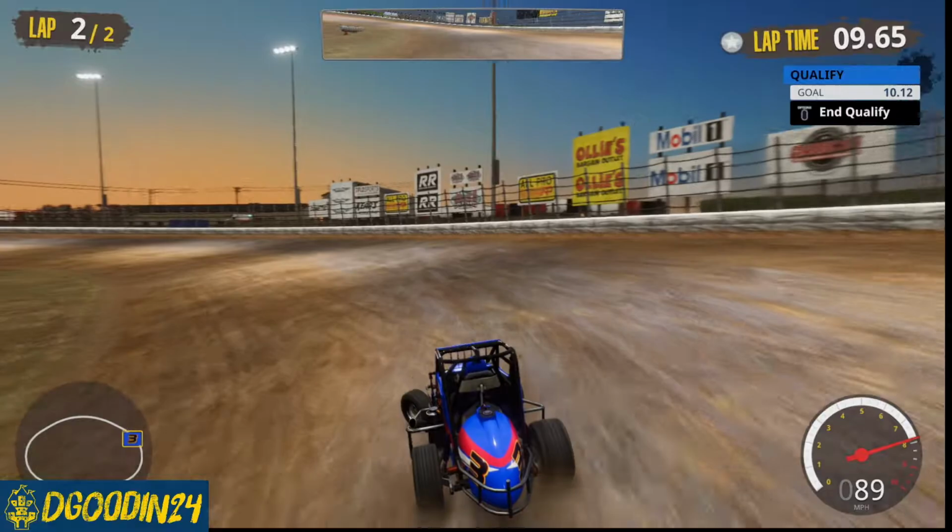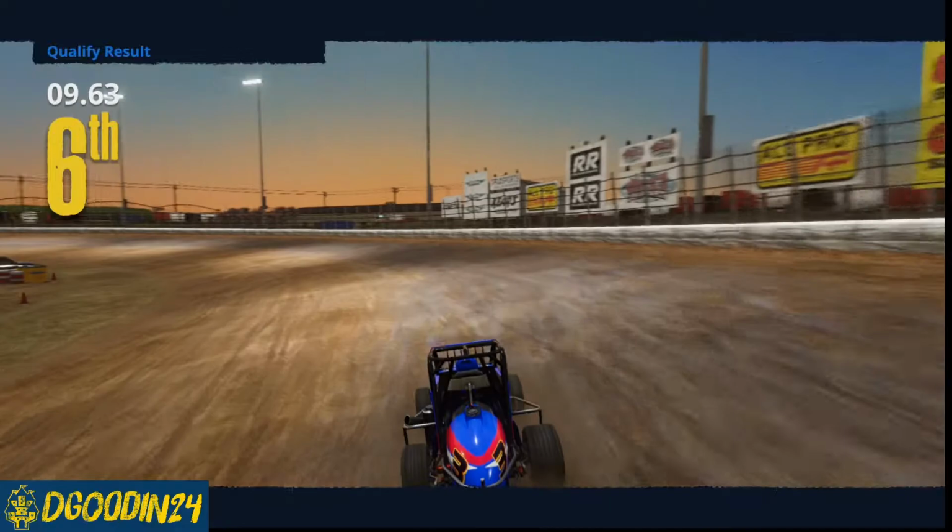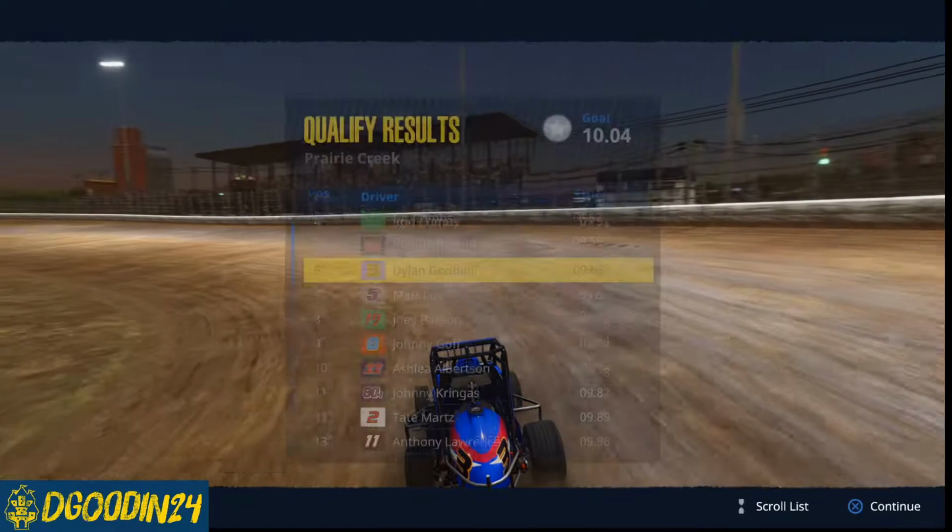Here we go, last corner. Didn't lift the whole time. Let's see what's happening here. 963, pretty good. P6, okay. Is that going to put us in heat 2? Yes, it is. Outside pole. So we are going to have to hold station to make the Q dash, and we really need to make the Q dash.